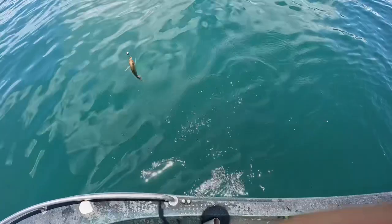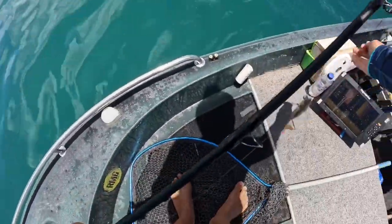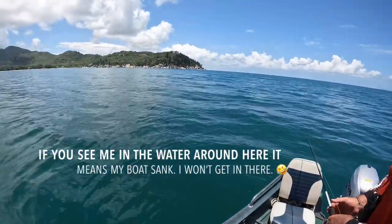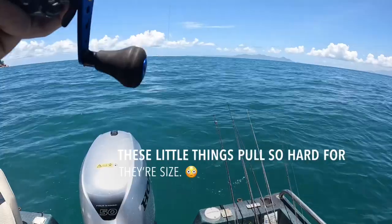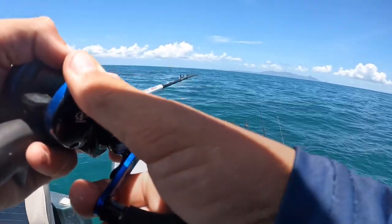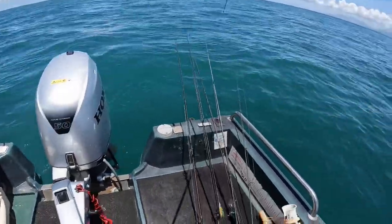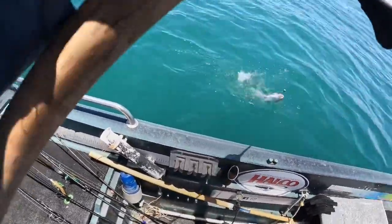Feels like another grassy. Oh, sharky poo. Well. You know the scary thing about this? What? We've got sharks chasing our fish here, trying to eat our fish. Too much. It's a grassy. I gotta get it away from the shark. I don't know where that shark is. It's another legal. No, that's it.